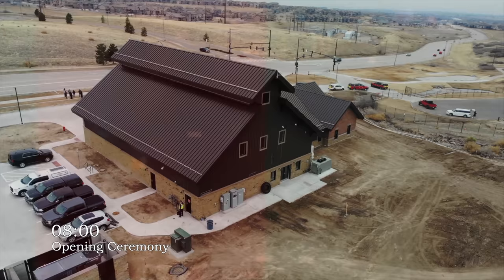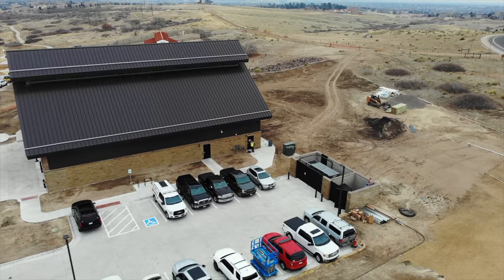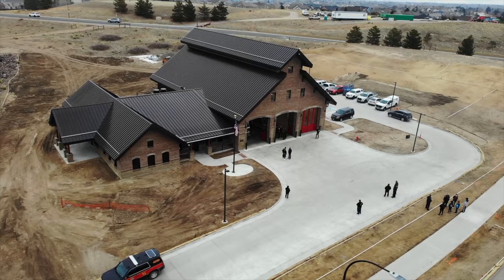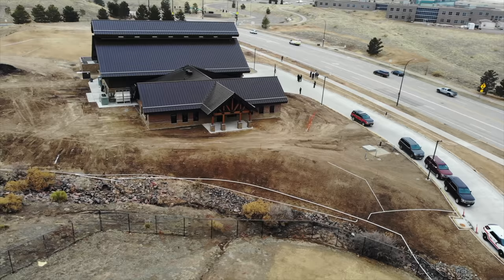Yeah, this morning was a ceremony to open the station in a COVID friendly way, I guess you could say, where we had the firefighters of Station 20 that are assigned here, as well as some chief officers and board of directors and some other staff present. Essentially a small ceremony to open the station in what I would consider a traditional way, with a raising of the flag, saluting the flag, and pushing the truck into the station, all very old school, but an important tradition for opening a station.